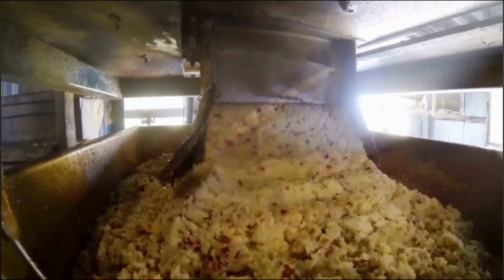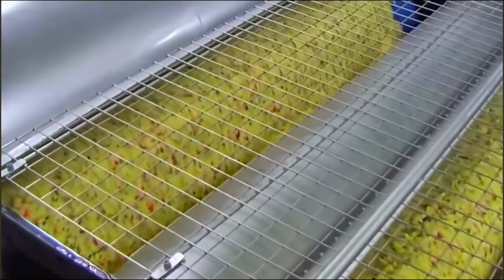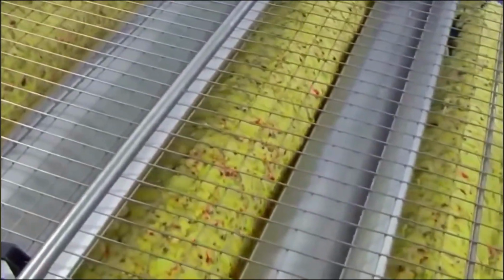There's a grinding plate equipped with 28 serrated blades that, at 1,500 revolutions per minute, cut the fruit into bite-sized pieces to soften the puree and prepare it for juicing. The mill adds a natural enzyme called pectinase that initiates a chemical reaction. What the enzymes do is break down the cell structure of the apple so that when it's pressed, it releases more juice.